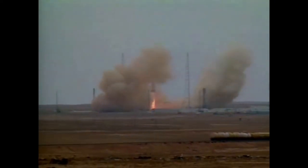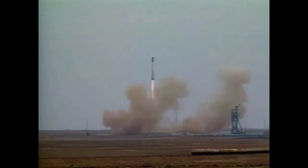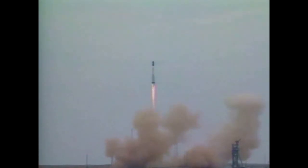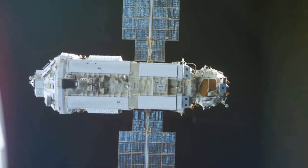Zarya was launched on 20 November 1998 on a Russian Proton rocket from Baikonur Cosmodrome Site 81 in Kazakhstan to a 400 kilometers or 250 miles high orbit, with a design lifetime of at least 15 years. After Zarya reached orbit, STS-88 launched on 4 December 1998 to attach the Unity module.